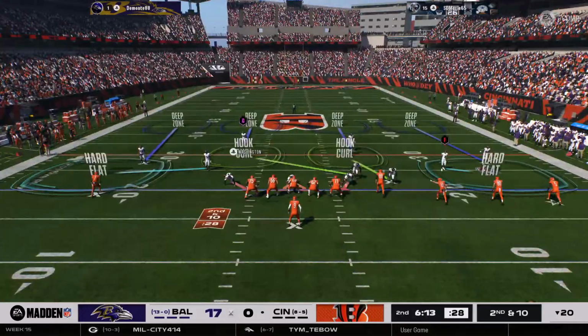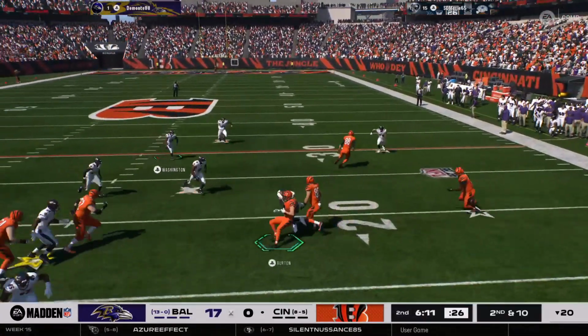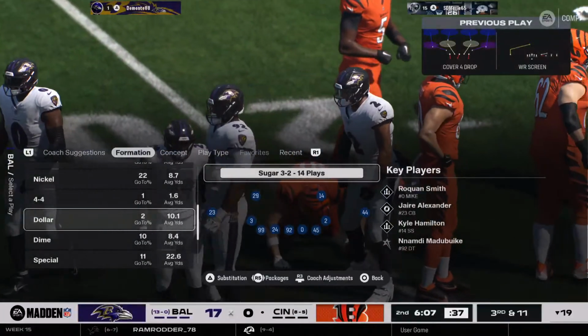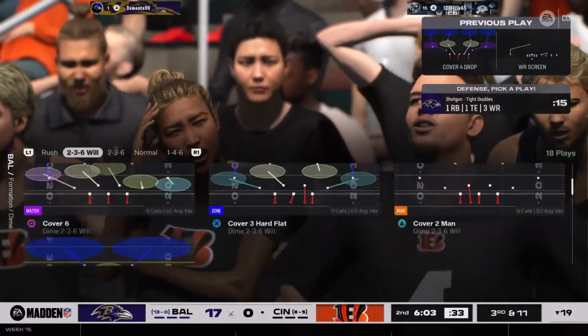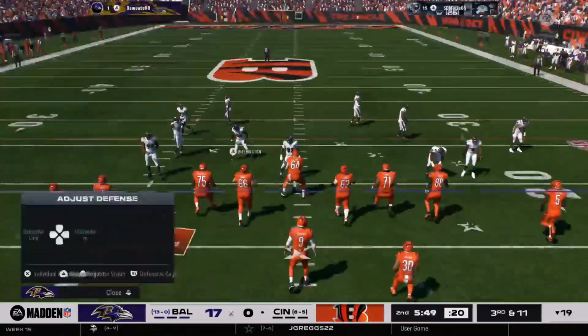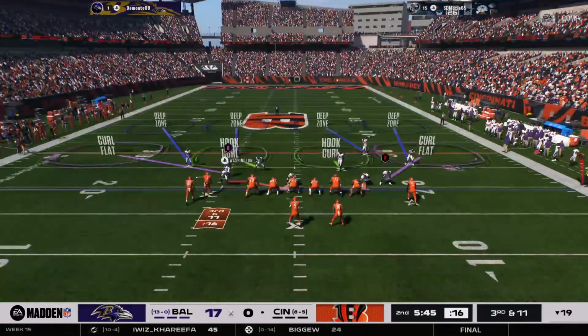Here we go. Burrow throwing again on 2nd and 10. Dialing up a receiver screen. And they get him right at the line of scrimmage. You call that receiver screen, and every once in a while, that wide receiver, well, he's got to be his own blocker. He's got to make the first guy or two miss. That didn't happen. Play goes nowhere.